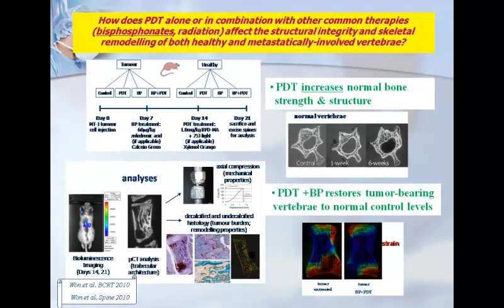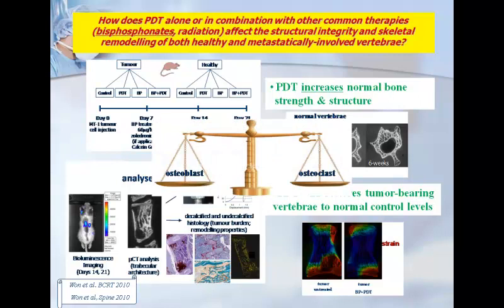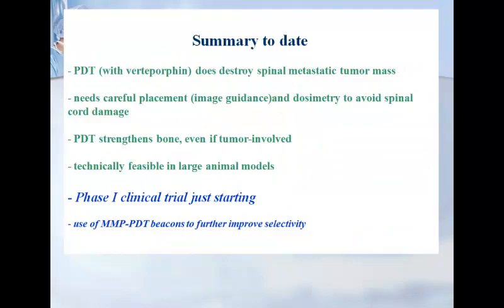Surprising to us, and this was really unexpected, was that PDT actually increases normal bone strength and structure. And if you combine PDT with bisphosphonates, it restores tumor-bearing vertebrae to normal control levels. Quite significant and surprising results. We think the reason for this, and we've got some studies ongoing at the moment that I don't have time to go into, is that the PDT actually changes the osteoblast-osteoclast balance. So there is selective killing of osteoclasts relative to the osteoblast population. So this just summarizes this.